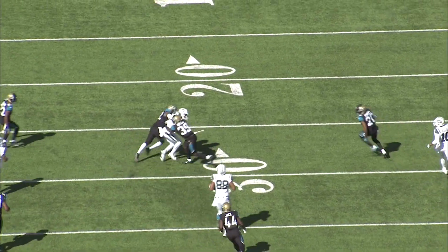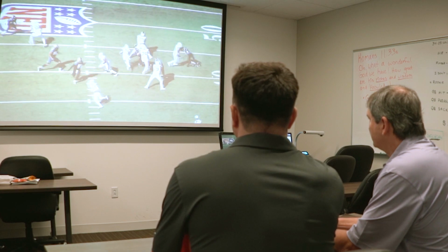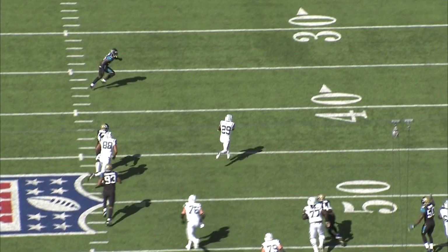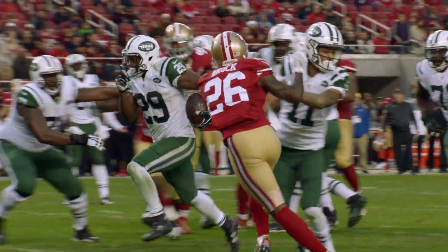up in there hard. You know, the great thing about a zone blocking scheme is if you've got a running back who has good vision, he'll make his cut off of what he sees. Like, all the over pursuit of the Jacksonville defense here is what allows Powell to cut this back and find that free lane. Pressing, not trying to dance in the hole, just hitting it with speed. This is perfectly done.